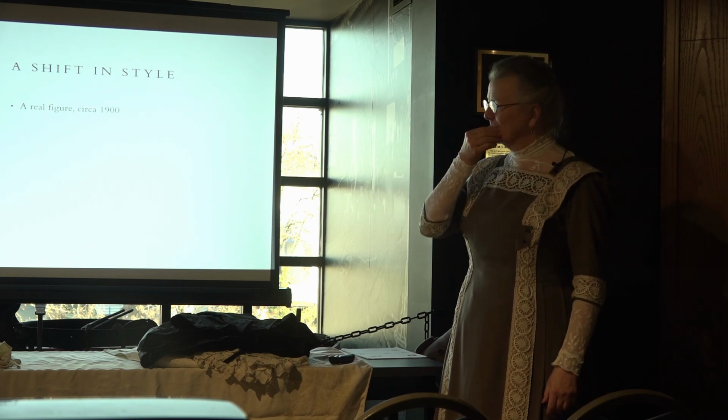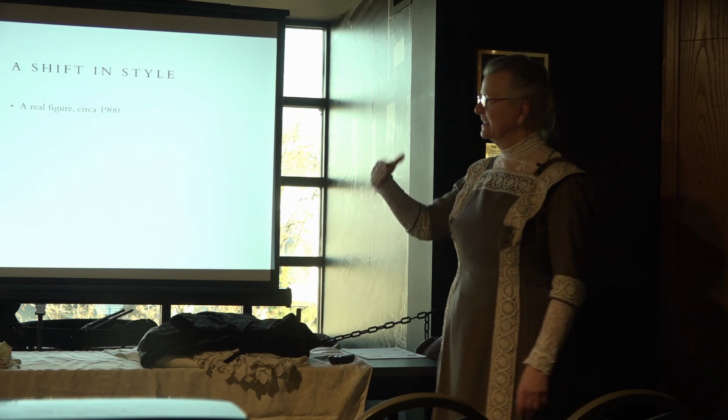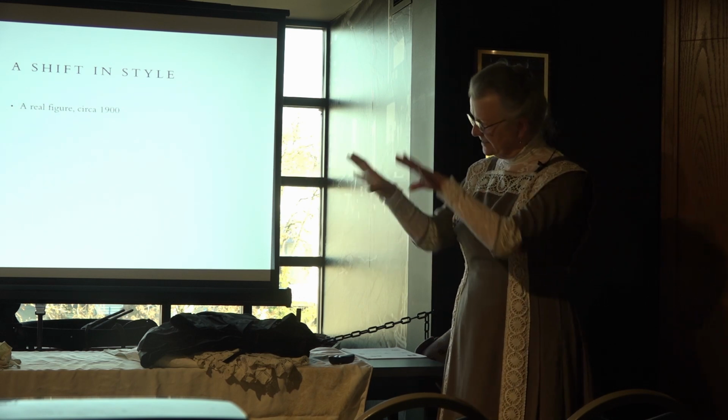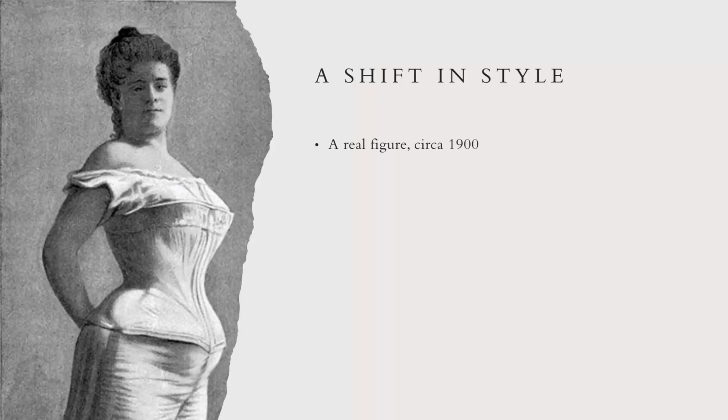But it's just real interesting to see what it looked like on a real person, and that she was willing. I think she's modeling the corset, which gives her that form without anyone realizing how she looked below. She's got the chemise under the corset, and that's probably just the rest of the chemise down below.